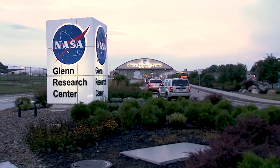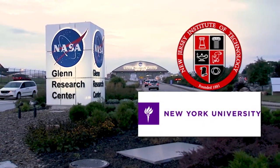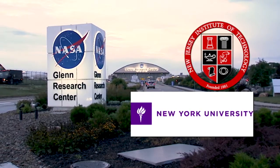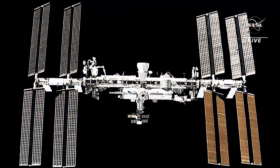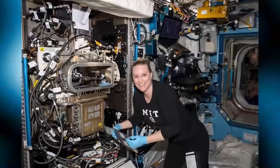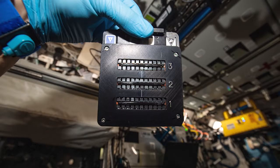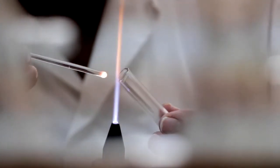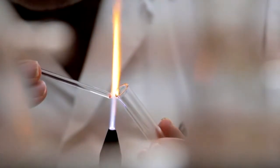NASA Glenn Research Center in Cleveland, Ohio, together with its partners at the New Jersey Institute of Technology and New York University, are probing this rediscovered state of matter on the International Space Station and rewriting the textbooks of soft matter colloidal physics. While many still labor under the myth that glass is a liquid, movement even on geological timescales would be hard to measure.